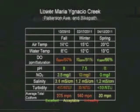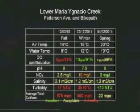And then down at the bottom at Patterson Bike Path, we can see that it wasn't very good in the fall or the winter, because they had high coliform amounts and low oxygen in the fall. But it was pretty darn good in the spring, except for the 66% dissolved oxygen. So there you have the results.